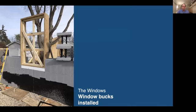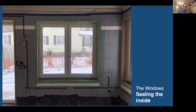So I just got 3 slides here to talk about the windows. So this is what the bucks look like, one of them. And then here is an installation where it shows how it's being taped and sealed on the inside. Ryan, you want to talk about that a little bit? Sure. Yeah, so this is an installation of a Euro window.